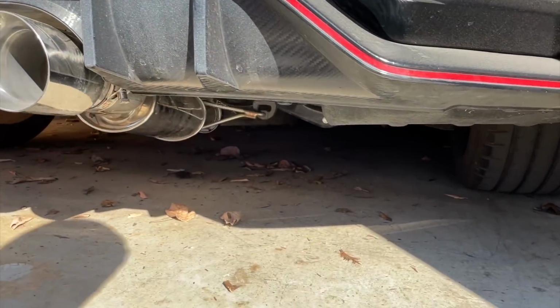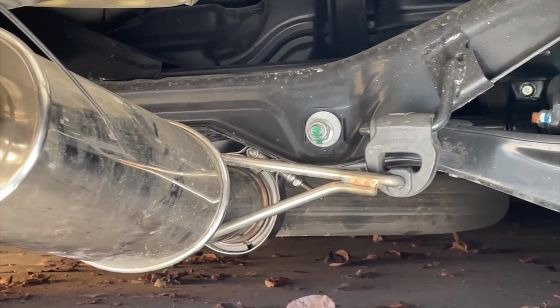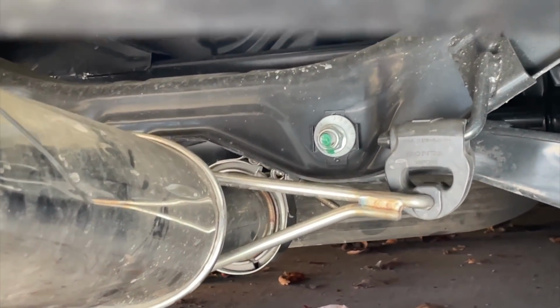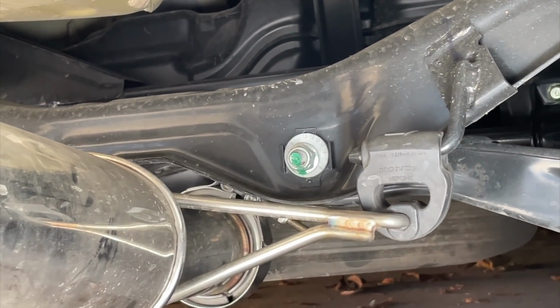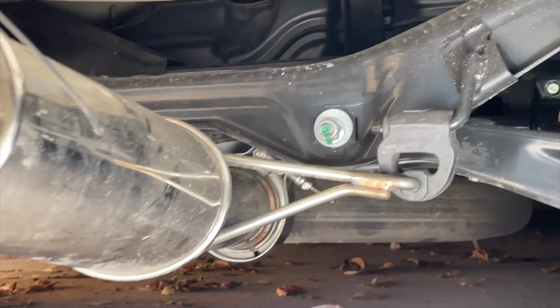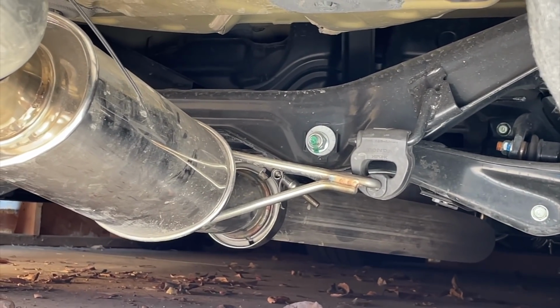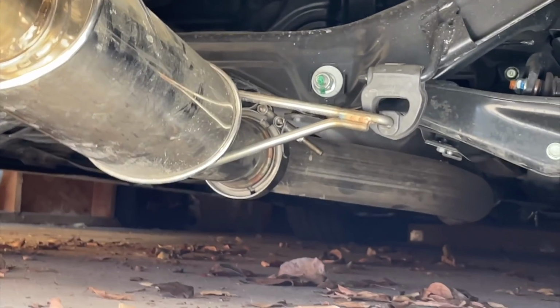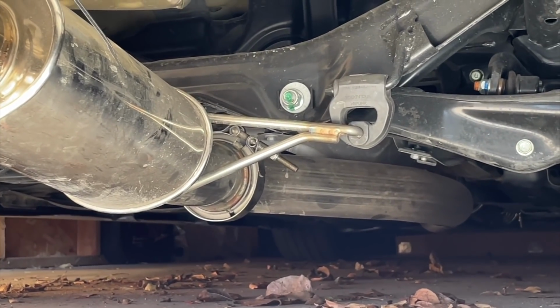Here, we'll look at it from this angle over here. If I zoom in a little bit, you can see right there, there is a little more clearance for that exhaust to go up about, I don't know, half an inch to an inch. But for some reason, it just decides to hang low like that. And you know what? That clamp might even be the lowest part of the exhaust system, which would definitely explain the events that occurred yesterday.